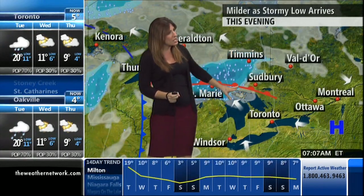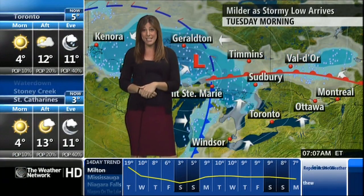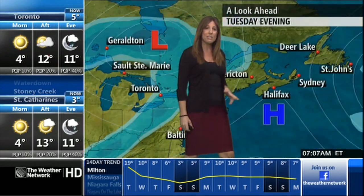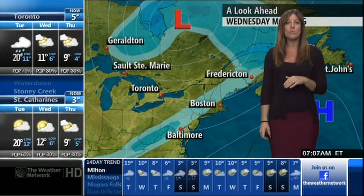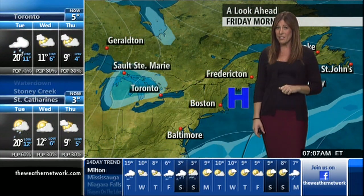The warm-up starts tomorrow morning when we have this nice warm southerly flow getting up to a daytime high of 20, feeling closer to 24 when you factor in the humidity. But behind this cold front, things are going to change. Temperatures returning to at or slightly below seasonal averages, and by Friday it's going to be a cool night and wet for trick-or-treaters.